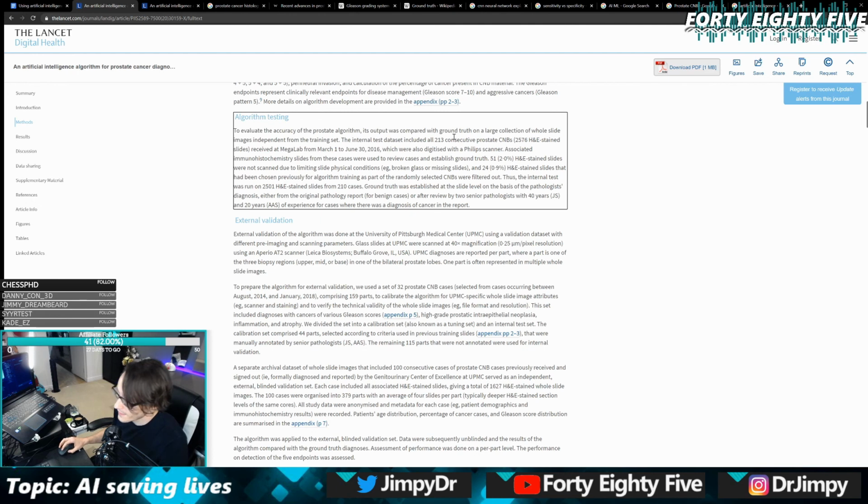So there's a few things in here, right? Ground truth just means effectively the truth as determined by the pathologists. So if the pathologists say this is definitely a cancer, that's considered to be ground truth, right? So you compare the output of the algorithm with ground truth.